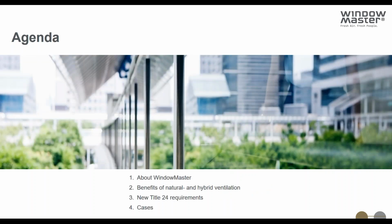The agenda of today's presentation is: I will tell you very shortly about WindowMaster and what we do. Otherwise, you can log on to our homepage and see what we do if you want additional information. Then I would like to give you some slides about the benefits of natural or hybrid ventilation for a building. Then I would like to touch on the new requirements for the interlock for Title 24. And last, I want to give you five case studies we have in the US as well.